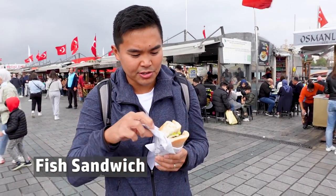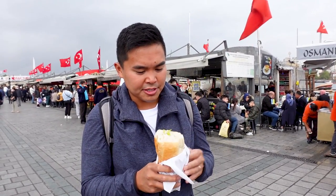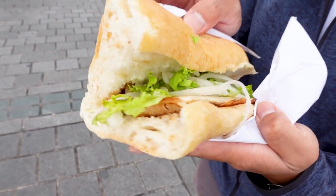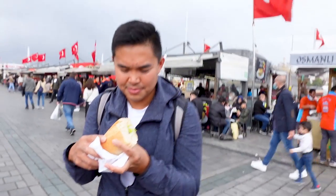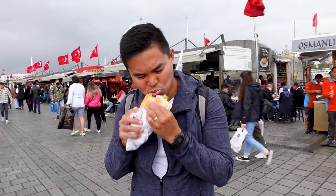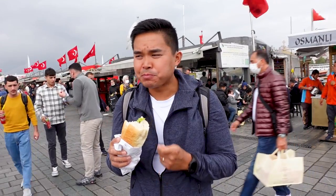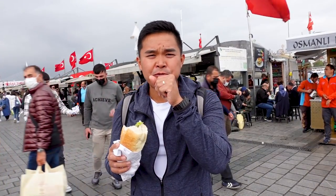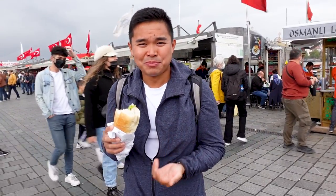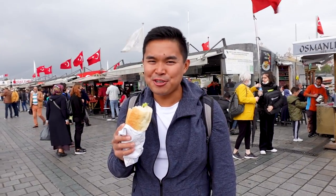Beside the bridge, and you can see behind me there's a ton of restaurants offering these sandwiches. Looks pretty basic: onions, lettuce, fish, and a sandwich. No customization, that's for sure. Pretty good, yeah. I have no idea what fish it is. Honestly, it tastes like a fish sandwich. It smells like a fishy fish sandwich. And it tastes like a fishy fish sandwich.